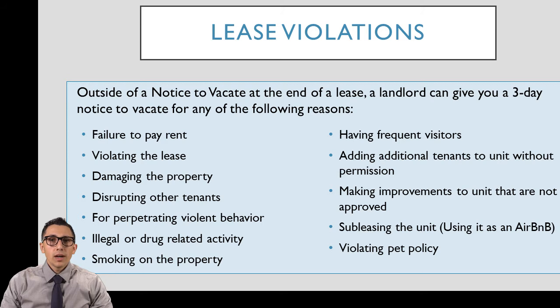The 3 days do not count weekends or holidays. For example, if a notice was given on a Friday, you have until Wednesday of the following week to resolve the issue or pay the past due rent. If the notice was received during the weekend, you will have until the following Thursday to resolve the issue.